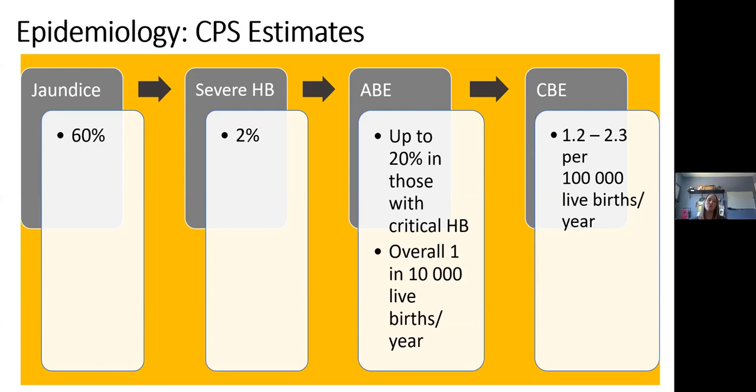Now, assuming the full 20% of this had neurosigns that were in fact acute encephalopathy, the incidence would be placed somewhere around 1 in 10,000 live births. Chronic encephalopathy, on the other hand, has an incidence between 1.2 and 2.3 per 100,000 live births per year. The prevalence of Kernicterus is really rare in those who have less than critical hyperbilirubinemia and gets as high as 25% in those who have levels over 500.